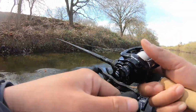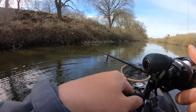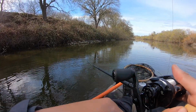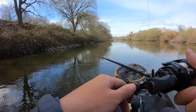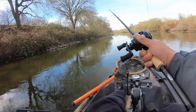Oh no! That is such a bummer. So finally a little bit of rock on the bank, picked up the crank, textbook, got crushed. How'd that fish come off? Dang it.